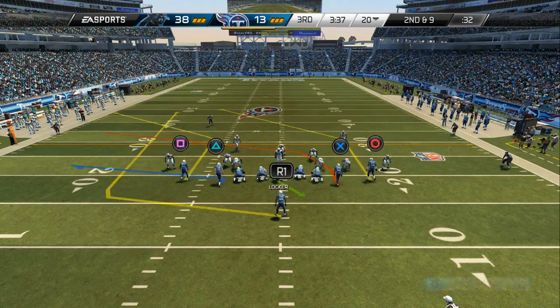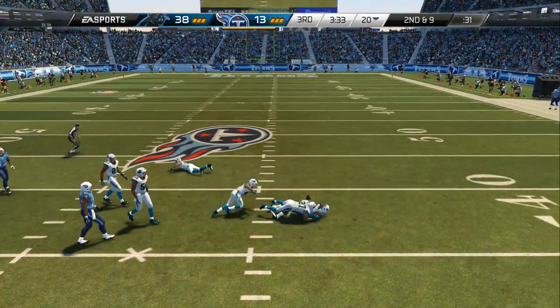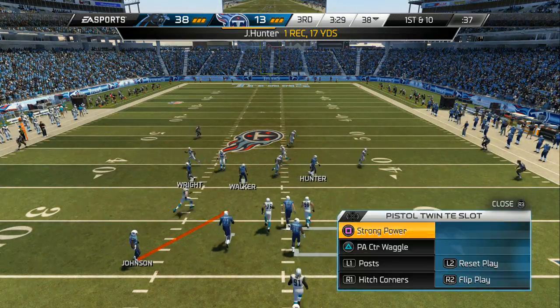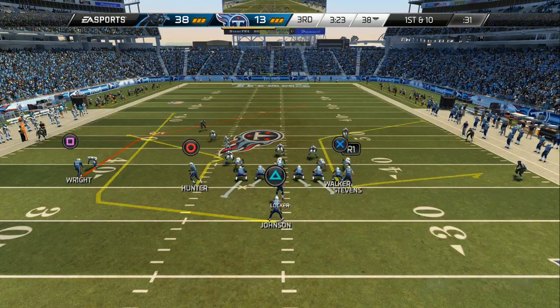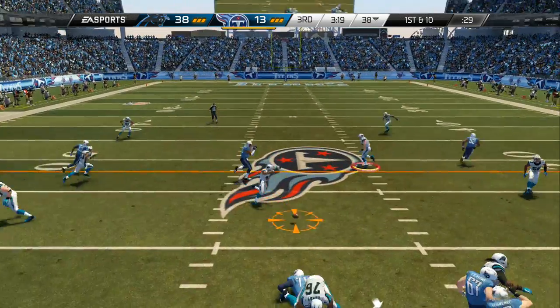And now they'll try over again on second down. The reception, easy, wide open. When you pick up first downs against the defense, they will get tired. That time, nice job by the offense getting the first down, even though they're losing here in the game. The Titans in the pistol. First and 10, looking across the middle.